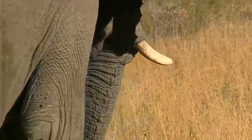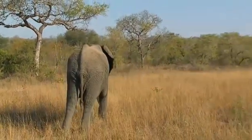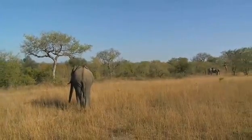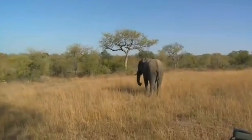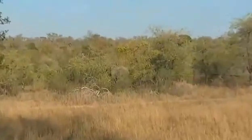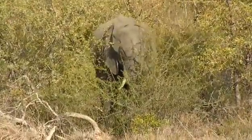Now, I'm sure you wouldn't have heard this picked up, but just in front of this young bull are some others. I think the matriarch is probably amongst them, and she made a low rumbling noise, and they make sounds like that which are often too low for us to even hear. And suddenly all of those elephants in that group went quiet, and they looked up and looked at us.